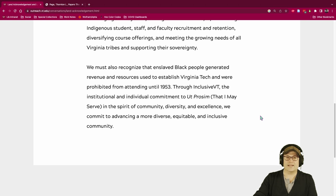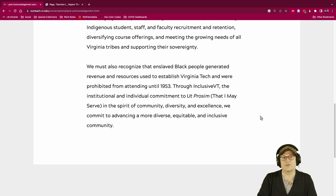We must also recognize that enslaved Black people generated revenue and resources used to establish Virginia Tech and were prohibited from attending until 1953. Through Inclusive VT, the institutional and individual commitment to Ut Prosim, that I may serve, in the spirit of community, diversity, and excellence, we commit to advancing a more diverse, equitable, and inclusive community.